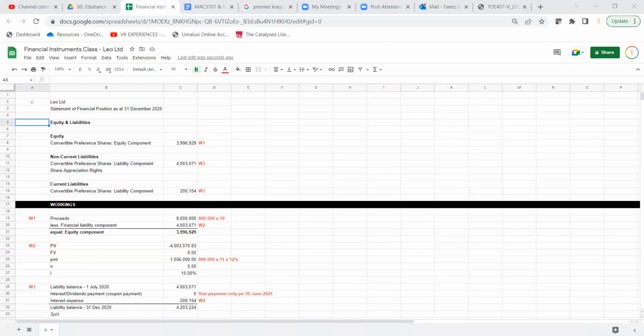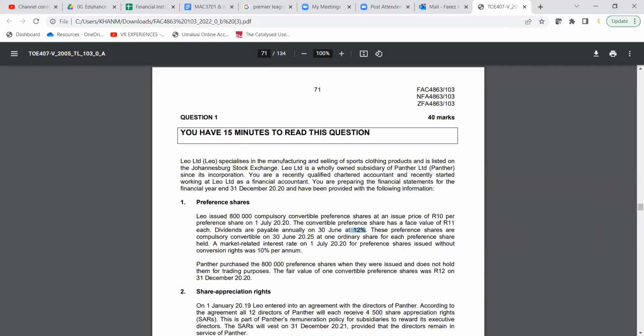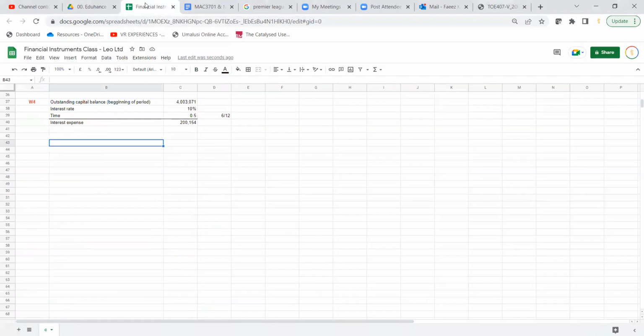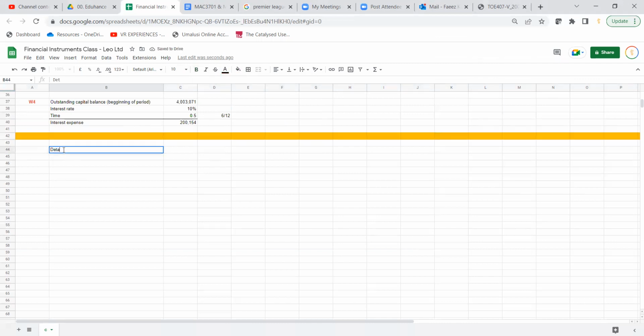So for example, they told us over here, the value of one convertible preference share was 12 Rand on 31 December 2020. Okay, so what would happen is the following. If someone has the option, okay, so this is just besides the point. I'm just going to draw an orange line across because it's besides the point. Okay, so details.